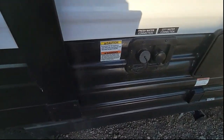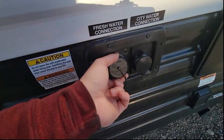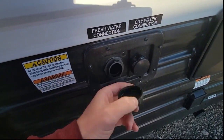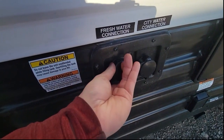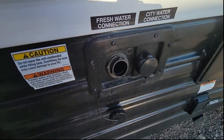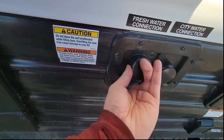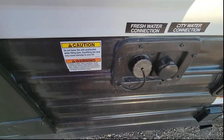If you want to fill the freshwater tank, again, this is if you don't have city water and you're trying to pull it using the water pump, like if you're boondocking, for example. Then you take this cap off, you can fill water here. It will come full, but if you do run out and you need to fill it again, that's where you would fill the freshwater tank for the trailer.